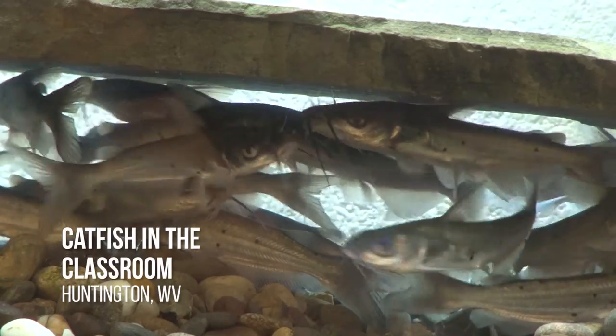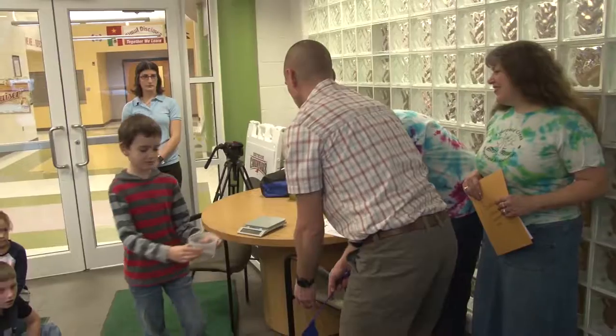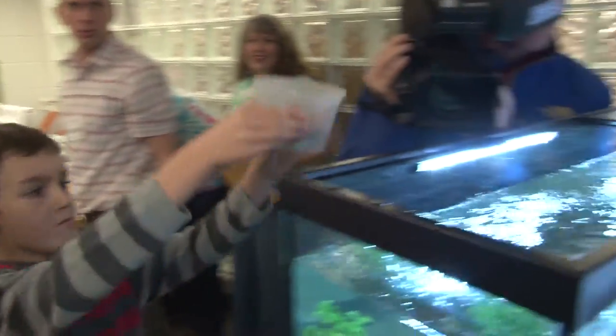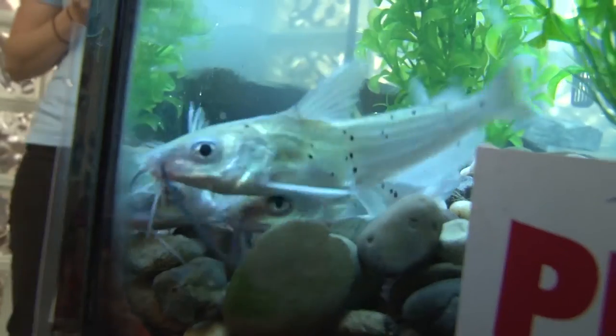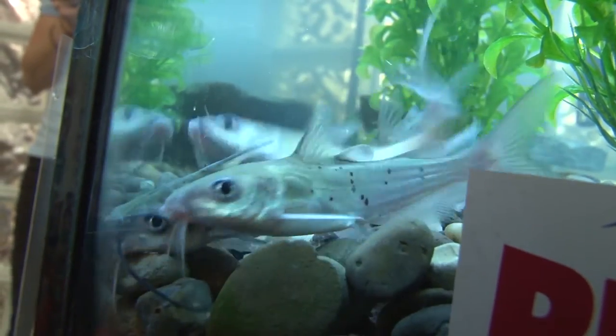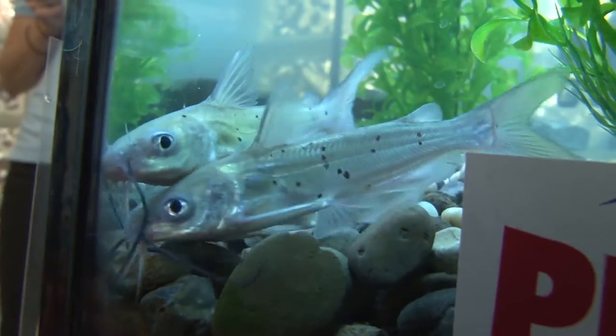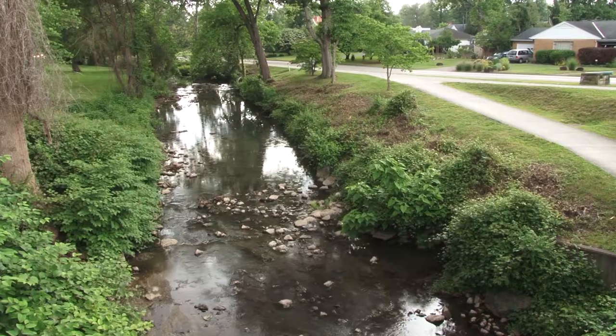Some visitors from Cincinnati got to meet their new roommates for the next few months. Students at Southside Elementary and Meadows Elementary in Huntington will feed and care for two dozen channel catfish brought in from a fish farm in Ohio. The fish are part of the Fourpole Creek Watershed Association's Catfish in the Classroom program. Fourpole Creek is just a few blocks from both schools.